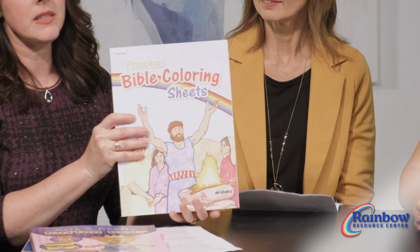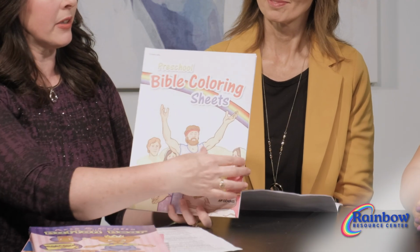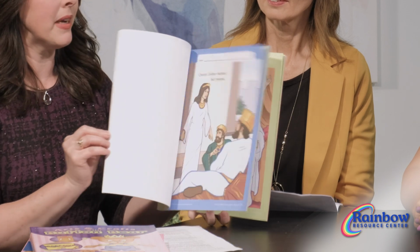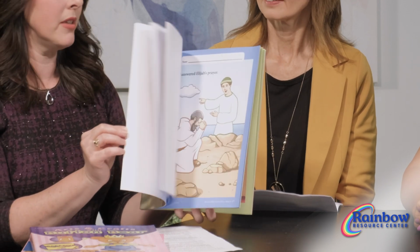Now, in addition to that, there is a Bible program that you could add that would add about 15 minutes to the day, and there's a coloring book that goes with that. But Abeka has flashcards for the Bible program, and that's sold separately, and you can get that too if you wanted to teach some Bible to your children. It's a great program.